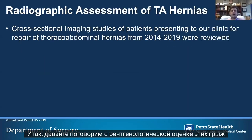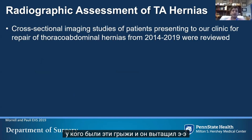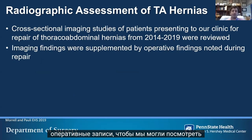Let's talk about the radiographic assessment of these hernias. Cross-sectional imaging obviously has the best role, just like it does for ventral hernias. We looked at all of the patients who presented to our institution from 2014 to 2019 who had these hernias and pulled up the cross-sectional imaging findings, and then we correlated those with the operative notes so that we could look retrospectively at what we were seeing on the CT scan.